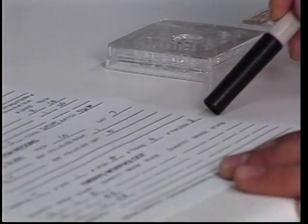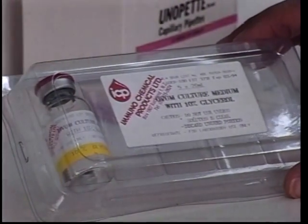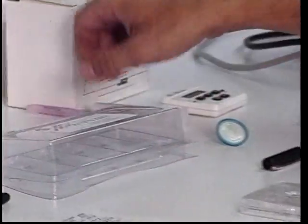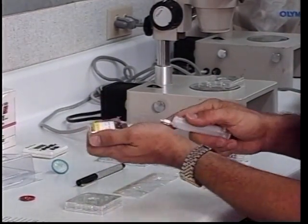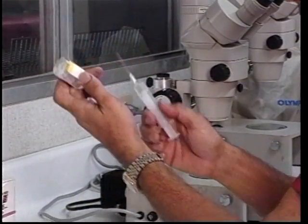Checking our record, we see that we have a number of embryos ready to freeze. The freezing solution we use is a 10% glycerol solution. We would draw up approximately 2 to 3 mils of the 10% glycerol solution using an airtight syringe.